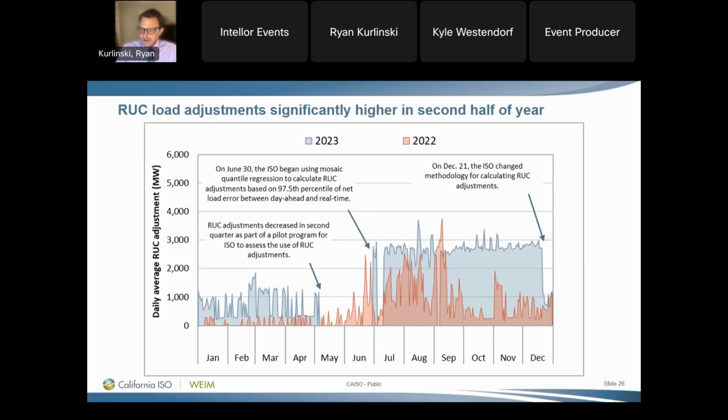And because the imbalance reserve product is procured in the IFM, the integrated forward market, that will have a significant upward impact on day-ahead market energy prices. So I think it is important for the ISO to use the lessons it's learning from the Mosaic quantile regression and what the actual needs are for additional capacity to work on improvements to the imbalance reserve up product demand curve, so that when that gets implemented, we don't have prices that are excessively high in EDAM.